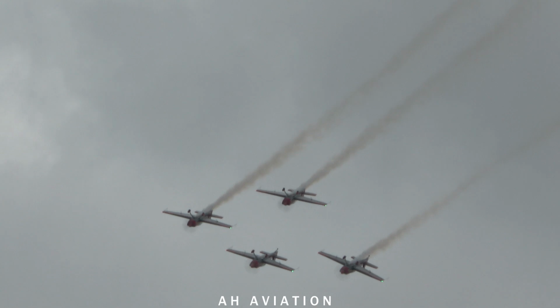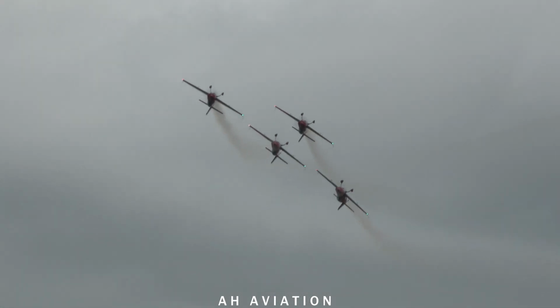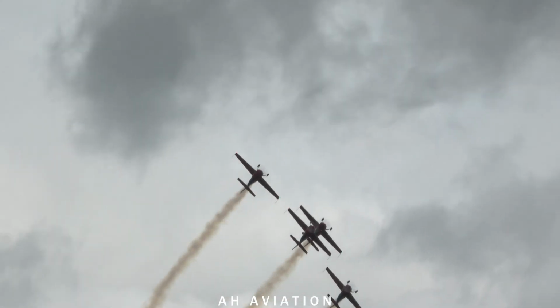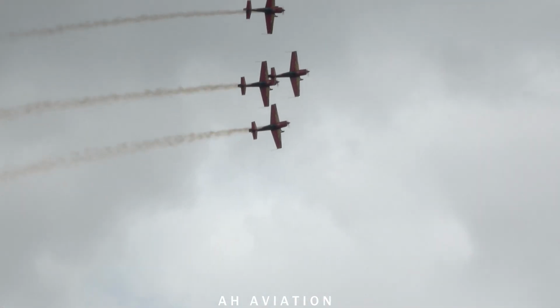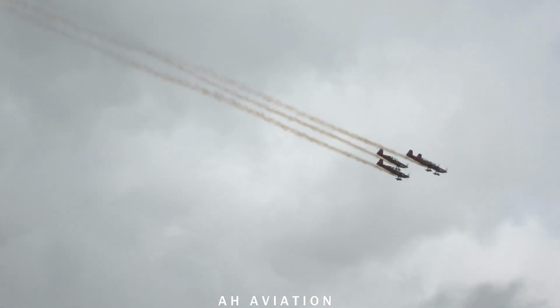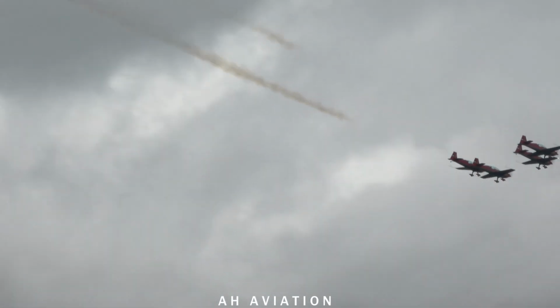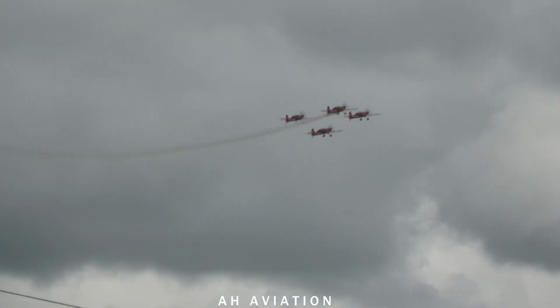And more negative G now, as they perform an inverted turn. But all the while, the formation absolutely immaculate. It's absolutely beautiful. This aircraft capable of an eye-watering +10 and -10 Gs.